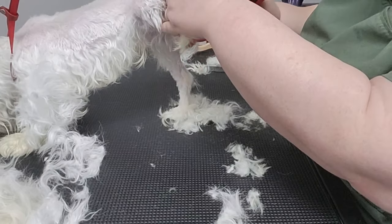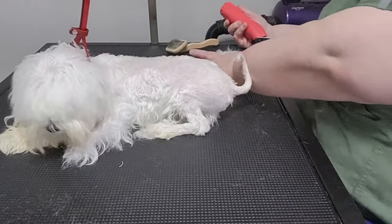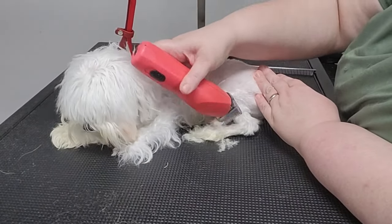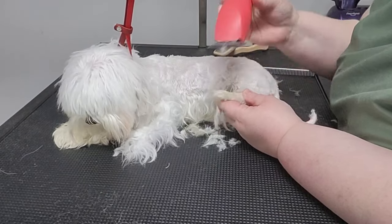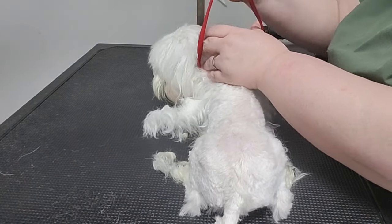But if your dog's matted, I'm not gonna sit there and demat it. If it's a little bit matted, yeah, sure, no problem. But if it's like this, hell no. I ain't doing it. And it's not because I'm lazy. It's painful, and it's not fair to the pet that has to sit there and endure it.